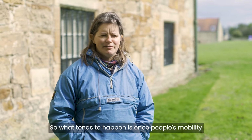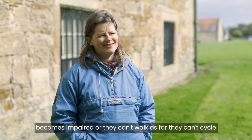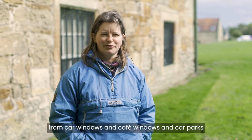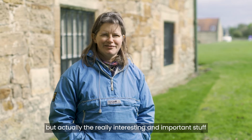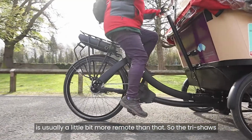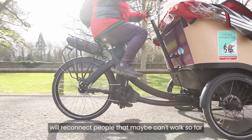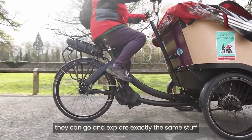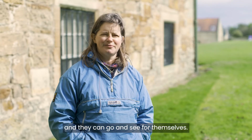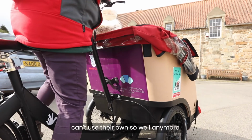So what tends to happen is once people's mobility becomes impaired, or they can't walk as far, they can't cycle, they see the world from car windows and cafe windows and car parks, but actually the really interesting and important stuff is usually a little bit more remote than that. So the trishaws will reconnect people that maybe can't walk so far. They can go and explore exactly the same stuff as you and I might want to go and explore. They can go and enjoy it, and they can go and see for themselves. Trishaw is just like an extra pair of legs for folk that can't use their own so well anymore.